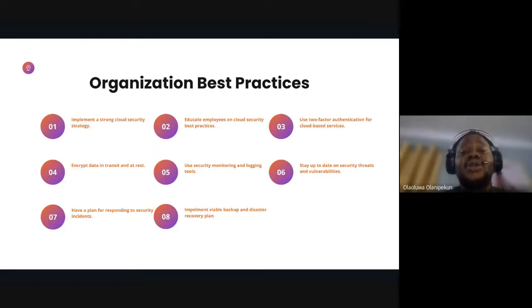Security monitoring and logging, just like I said, is very important. We need to know what is happening, and we need to be able to trace where it is coming from, which is where logging will also come in. Stay up to date on security threats and vulnerabilities. This is really important because the version of the application you are using today might actually have some vulnerability, and the next update might actually be fixing it.